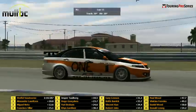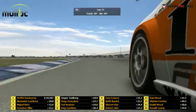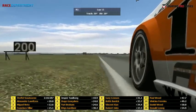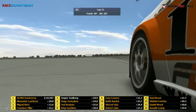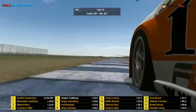So 15.1, we're obviously basing this compared to the leader. Right on board, we can't get any closer to the tarmac. 3.8 now, because VR actually held station with Van Dorn through that sector. Did indeed. Ooh, that's a lot of curb. Lots and lots of curb.